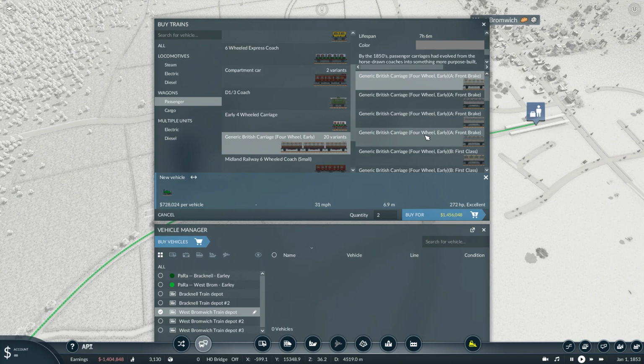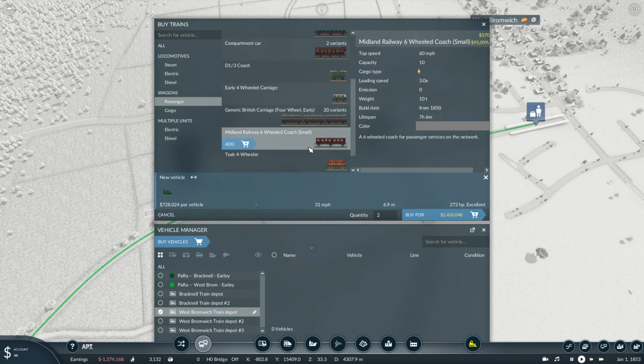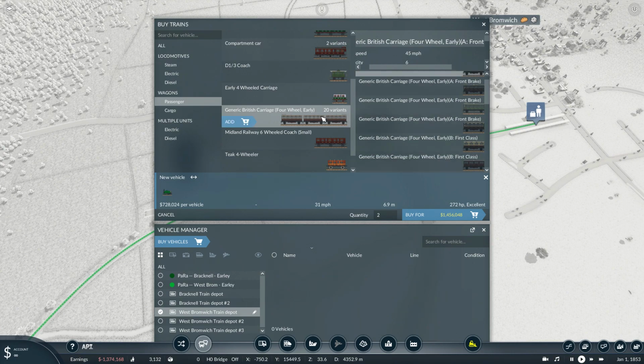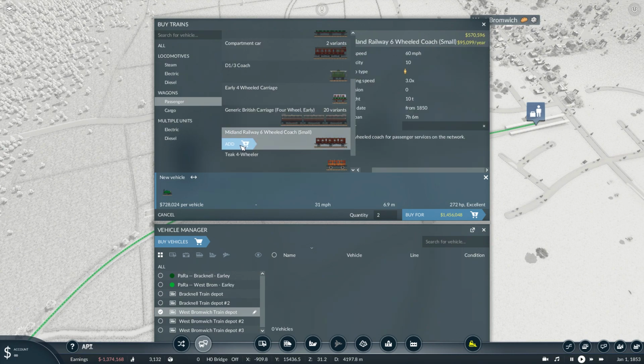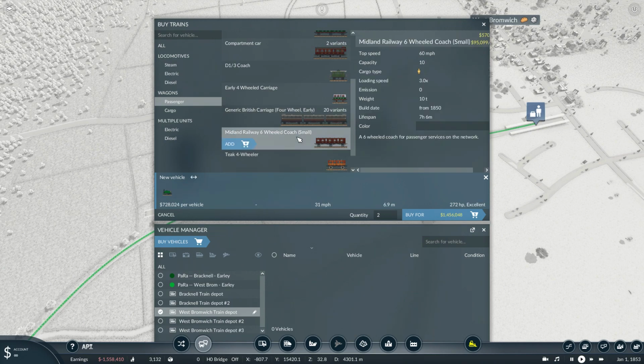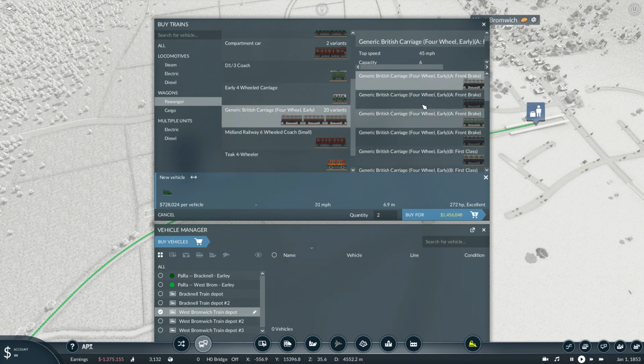Let's go for... I like the Midland Railway ones. Oh, I can. Of course I can. Why is this all doing weird things? Should we check the Midland? Let's check that. I can still take 20. It's just much slower. What did these take? Each one 6. And you just take 2 of those. Yeah, let's do that.